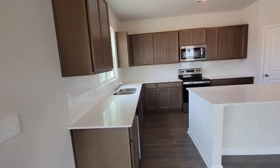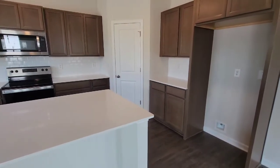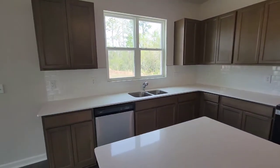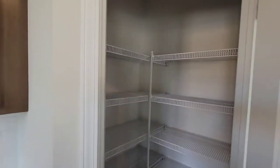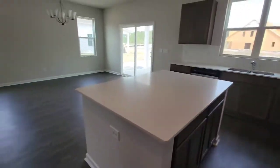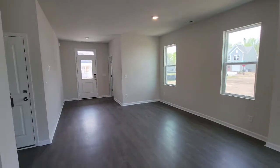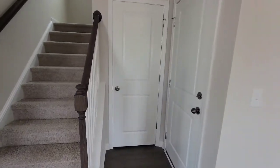Coming around, we have this gorgeous kitchen with quartz countertops. It's one of our optional features that we've added. It's got nice subway tile backsplash. Really big walk-in pantry in this kitchen, and the cabinet space, as you can see, is very plentiful. I also want to show you this amazing storage space before we go upstairs.